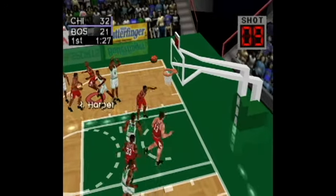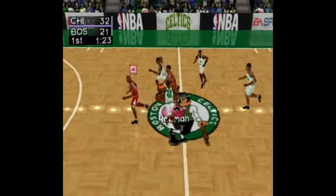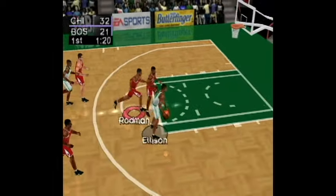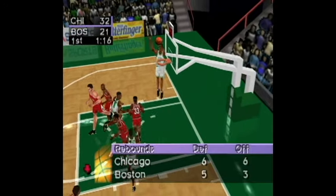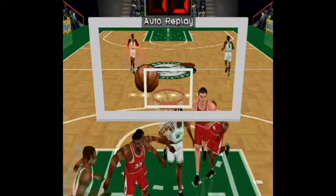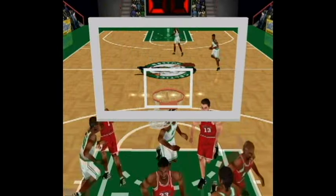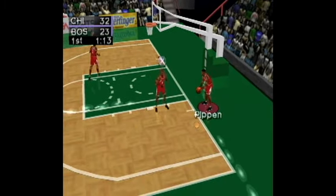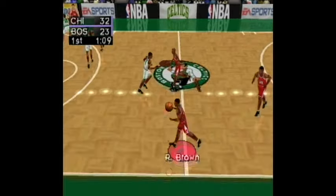Phillips to Walker. He puts up the jumper. Defensive rebound grabbed by Pippen. To Rodman. Ellison with an amazing steal. To the right side. Mills puts up the shot. Misfired. Grabbed by Ellison with the putback. The Celtics 23, the Bulls 32.